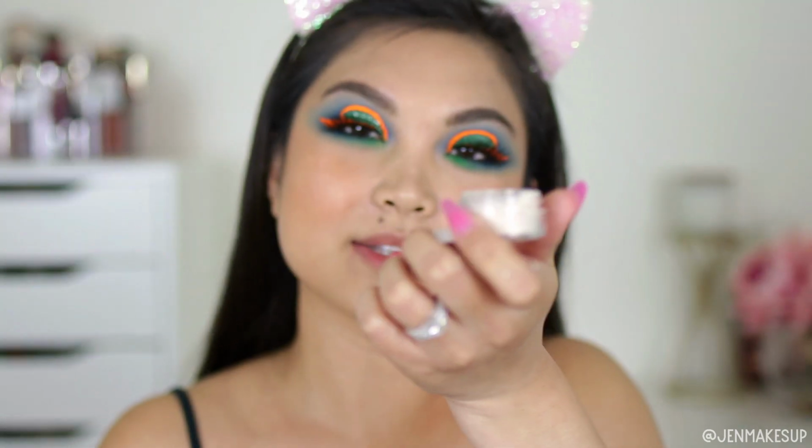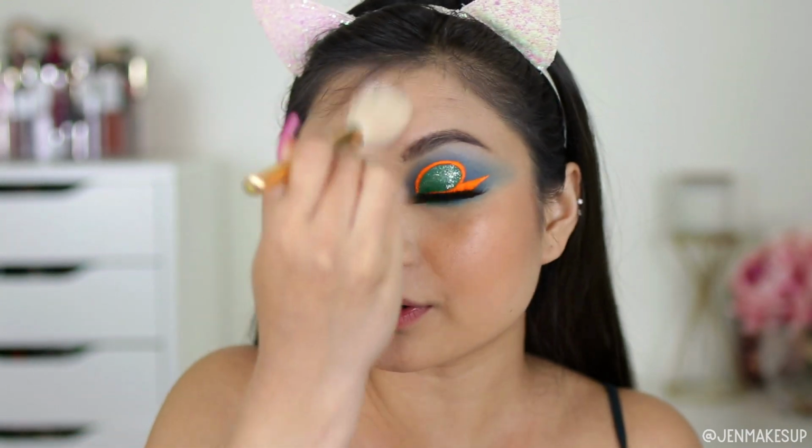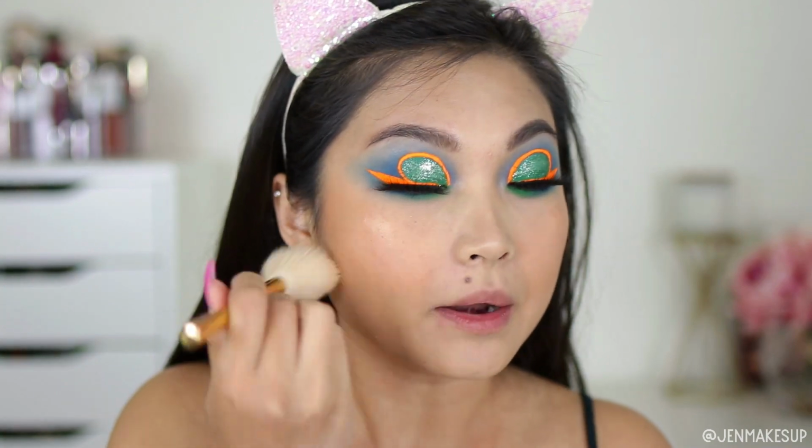I'm going to go ahead and set my face just real quick with this little sample of the Fenty powder that I have. This is her Butter shade, I think, the Pro Filter setting powder. I just feel like I'm getting a little bit too dewy, and I realized I never set this in the beginning.